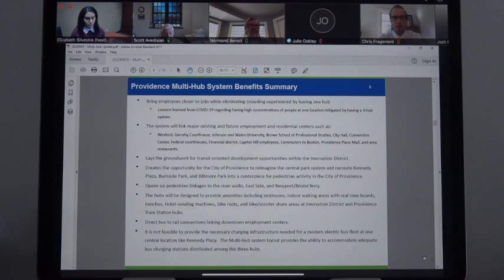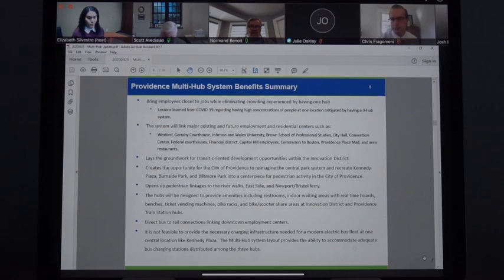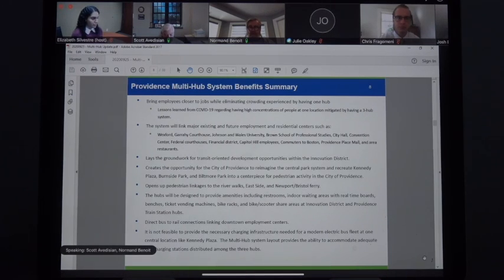The system will link major existing and future employment and residential centers such as Wexford, the Garrahy Courthouse, Johnson & Wales, the Brown School of Professional Studies, Providence City Hall, the Convention Center, the federal courthouses, the financial district, Capitol Hill employees, commuters to Boston, Providence Place Mall, and area restaurants. It lays the groundwork for transit-oriented development opportunities within the Innovation District, and creates the thing the city was really looking for, unity and an opportunity to reimagine the Central Park system and recreate Kennedy Plaza, Burnside Park, and Biltmore Park into a centerpiece for pedestrian activity in the City of Providence.